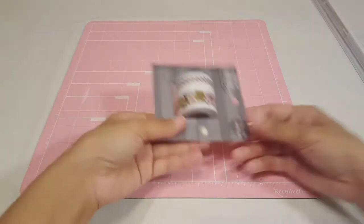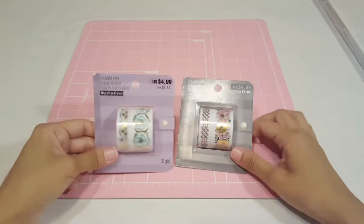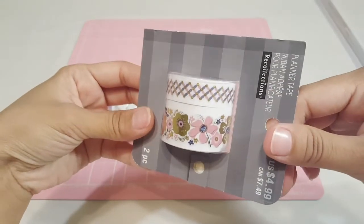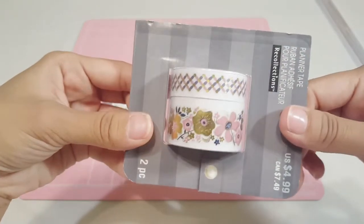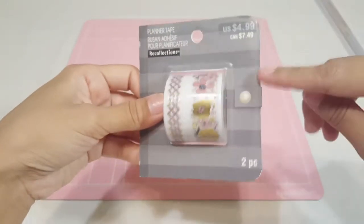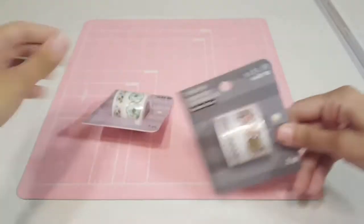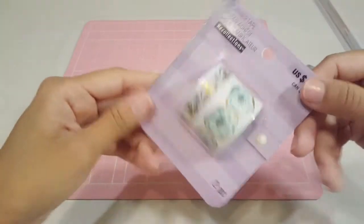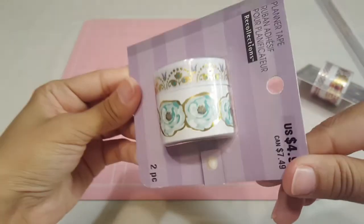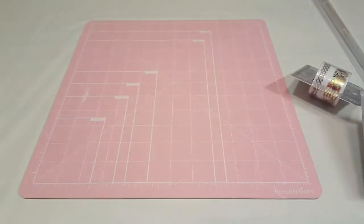I also picked up two sets of washi tape, and they are from the new collection. I could not pass these up, guys, because they are just absolutely beautiful and I really love them. This one has gold and pink, and it's really, really pretty, and I'm really excited to use these. Again, I got them for like $2 or something like that, and they're so cute. I also got this one right here, which is a mint green flower, and then it has some gold, as you can tell. Same thing, got it for like two something with the coupon.